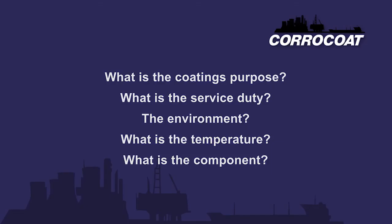To specify a coating, it's necessary to have information. What is the coating's purpose? What's the service duty? The environment? What is the temperature? What's the component? And so on. The more relevant and detailed the information, the better.